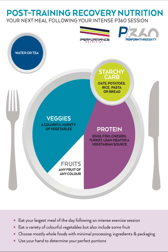And then of course your protein is definitely in there as well. But here you can see it occupies just a little bit larger amount of the plate. And it's still coming from the sources that we mentioned before. Now, here's where your starchy carbohydrates play a really good role. So particularly when we're looking at the meal after your training session, things such as oats, potato, rice, pasta, or bread, in fact, are really beneficial to have after you've done a workout.